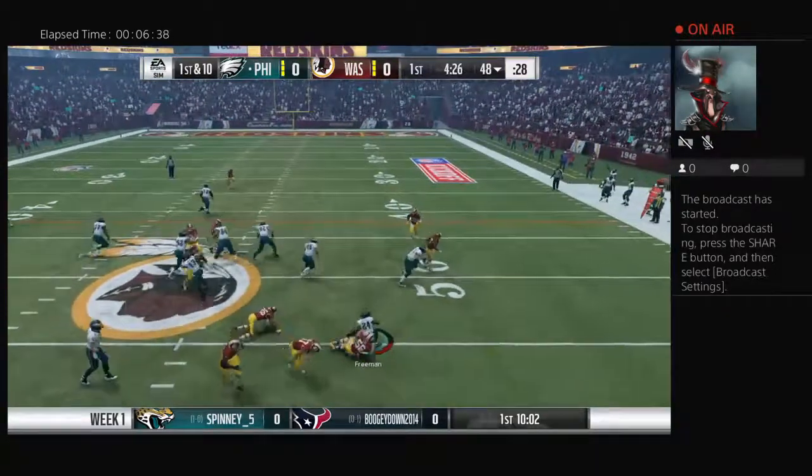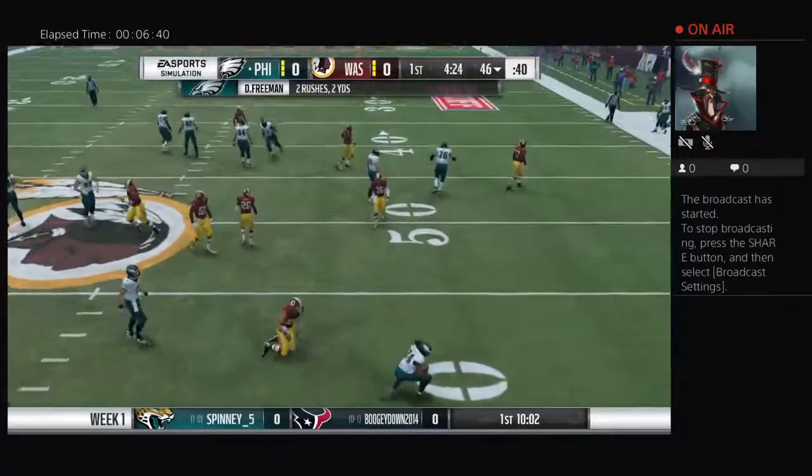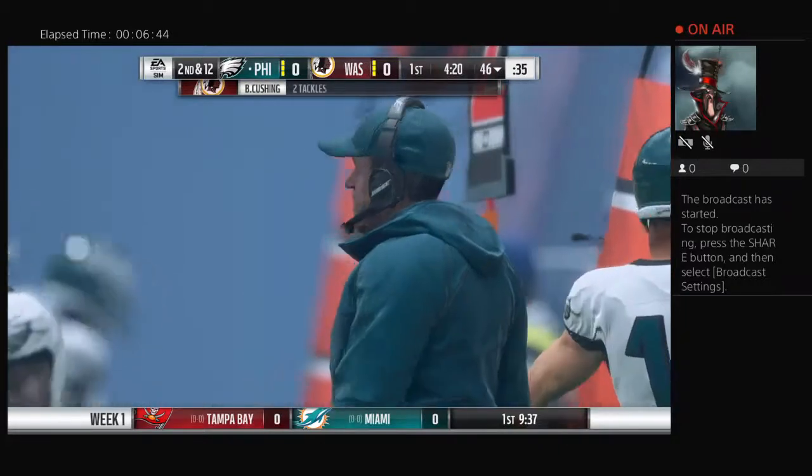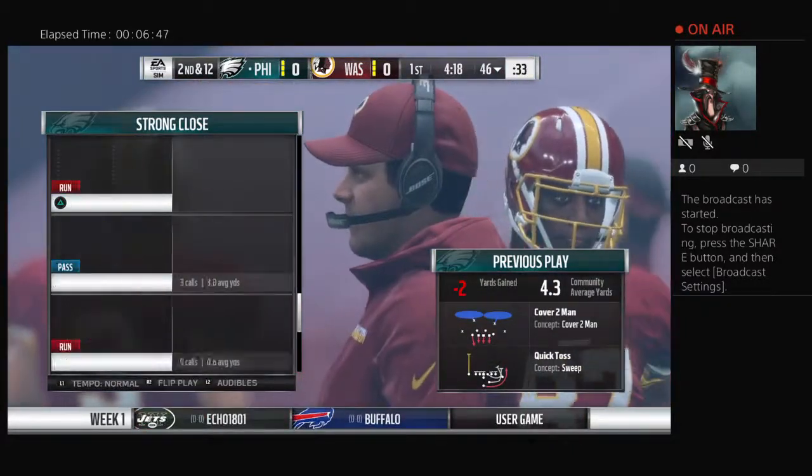After the penalty, here's Freeman. And the second wave of tacklers is going to get him as they stop him behind the line. It's a loss of 2 there, bringing up 2nd down.